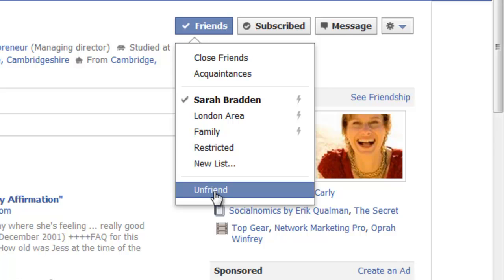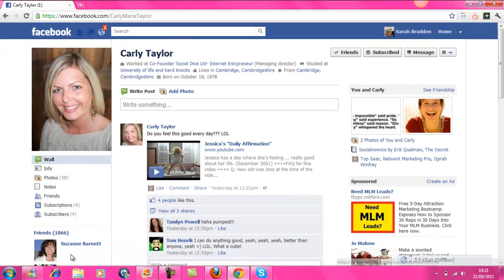Here is where you can put them all in a list, and of course this is where you can unfriend as well, where we used to be able to do that on the left hand side down here. So that's changed again.